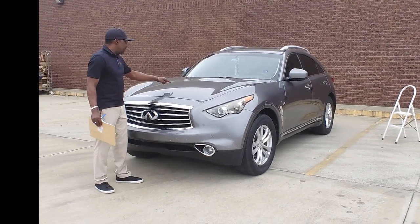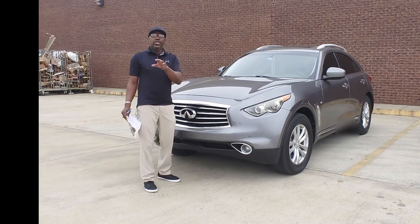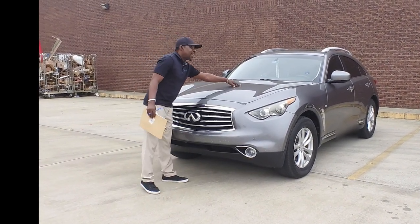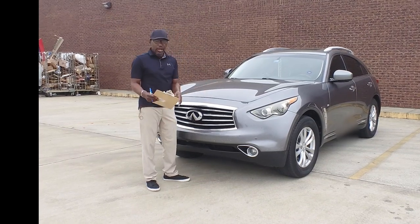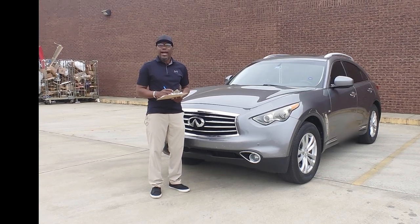I do notice that my hood has scratches and chips on it. You cannot see the damages, but I see the damages all in the hood, so I do put my hood on my scope sheet to be repaired for 2 hours.